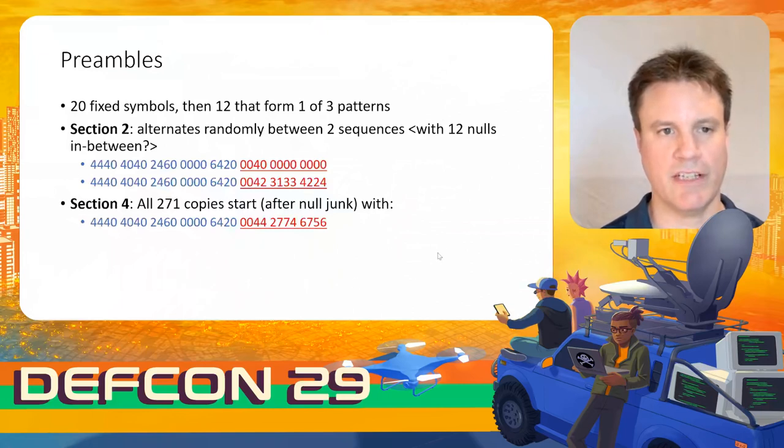The preambles consist of 20 fixed symbols and then 12 that can be in one of three patterns. Section 2 seems to flip randomly between two different sequences of those 12 preamble symbols. I don't know what they meant. I assumed that the one with mostly zeros could be the mask for all zeros, but it doesn't quite seem to be right. It could be, I don't know. Never really figured that out. And then section 4, every single packet always starts with the same preamble, which is different than the other two.